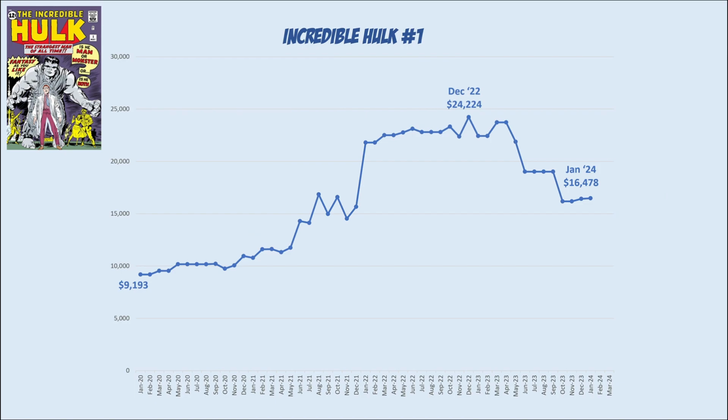Let's move on. Hulk number 1. This is the rarest of all the Silver Age Marvel grails. So we're not going to have as much data on this one, and I think probably Fantastic Four number 1's the other one, right? Just not a lot of sales, so keep that in mind. When we left off in January, this book had 3 months of increasing prices. It left off at just under $16,500. What happened in February?